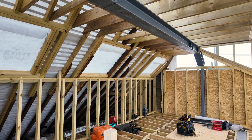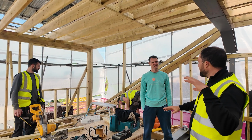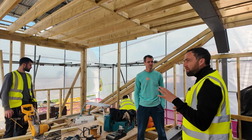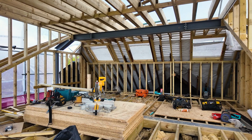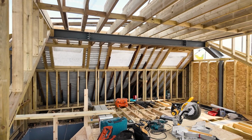I kind of think at this point we forget the plans a little bit and we can come up with a few options just to see what you guys are thinking. You've got a lot of scope on what you want to do up here. It depends on what you kind of want to gain from it. It is quite a vast space.